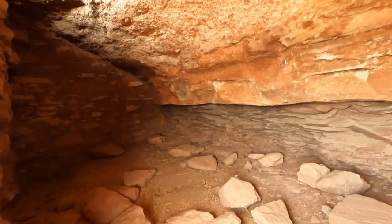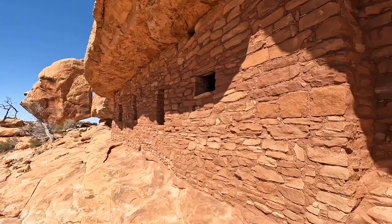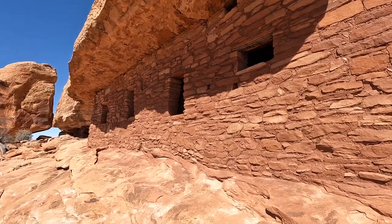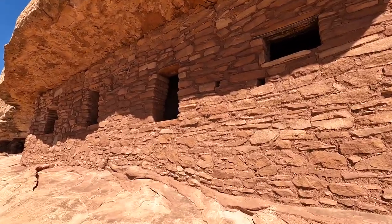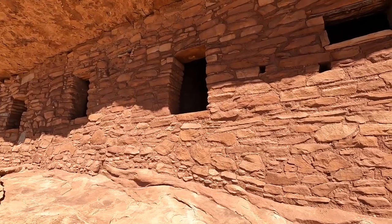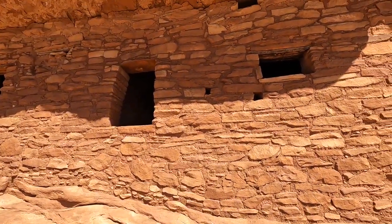Most of these ruins are really well preserved and they are so beautiful. Some of them have crumbled in on themselves, so be very careful if you make your way up to these ruins. Be sure not to lean on these or push in on the walls whatsoever.